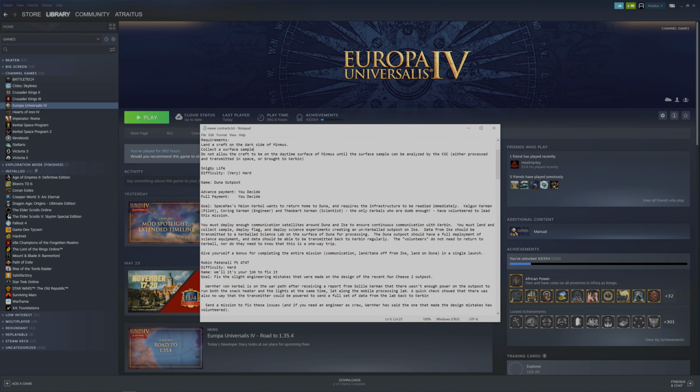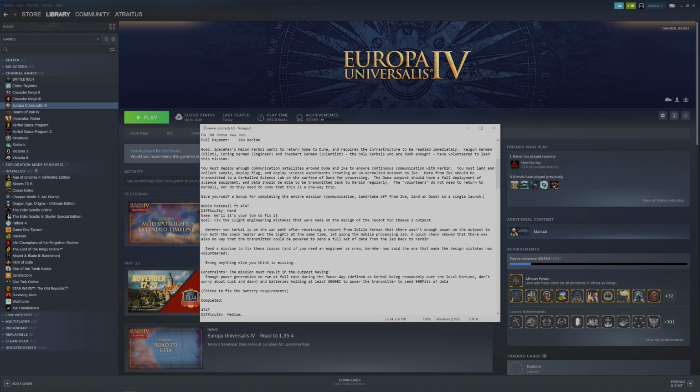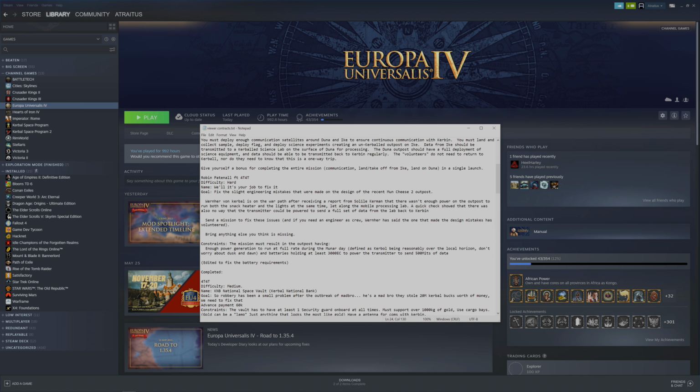We've still got this Duna outpost. We'll get to that a little later on, probably after our Eve exploration stuff. But then we've got Robin Pattenall giving a fix to our Moon Cheese contract by 4T4T. So this is a really interesting one here.